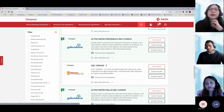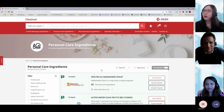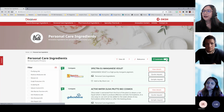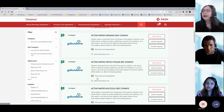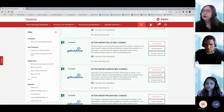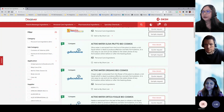Let's say, for example, you're only interested in looking at the sustainable ingredients. To drill down further, what we have here is the sustainable switch. How does this switch work? Simply click on this and then you will only see the products within the sustainable portfolio. So all of these products that are now visible are listed as what we classify to be sustainable ingredients.